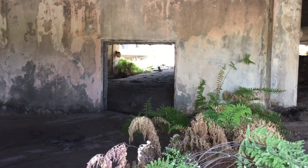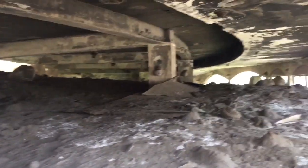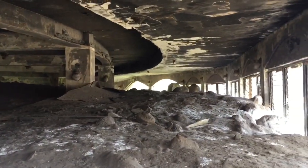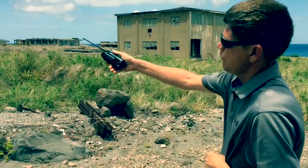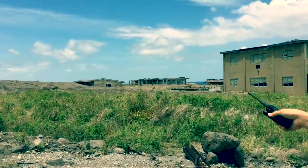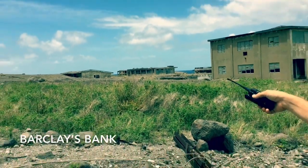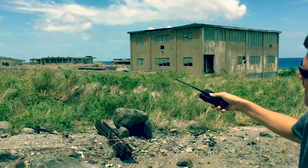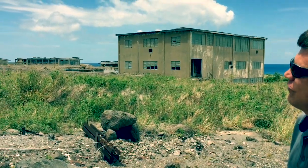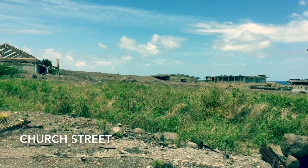Alright, so we're looking into the second story of a hotel. You can see how everything, like the lava and stuff, just flowed in. So that was the government headquarters, and Barclays Bank is the one with the bluish fascia board there. There was a famous bank robbery that took place. I can tell you about it later. And of course, Church Street would have continued straight down towards the evergreen tree, which is no more.